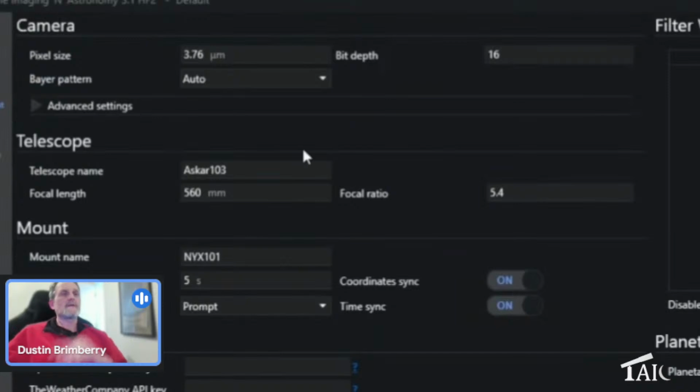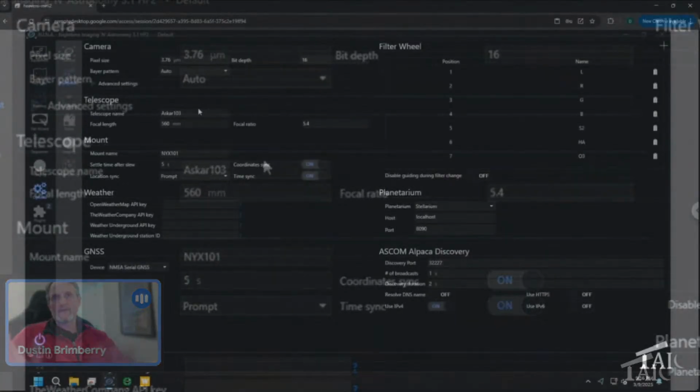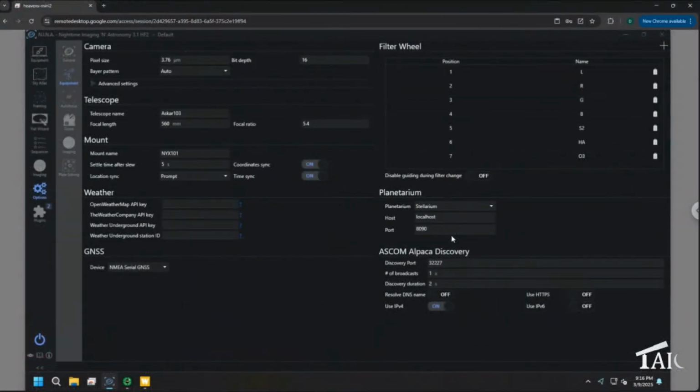And you can change all the parameters that you want to in here, and whatever works for you. And you can see I do have it tied to Stellarium because I sometimes use it. Not that often, but certainly do sometimes.